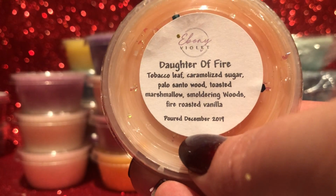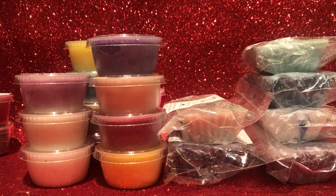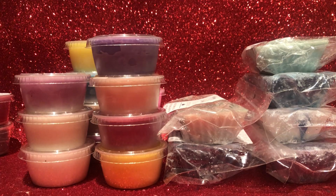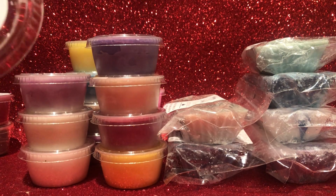Daughter of Fire, Tobacco blend. Tobacco leaf, caramelized sugar, Palo Santo, toasted marshmallow, smoldering woods, and fire roasted vanilla. It's got iridescent glitter on it. I feel like the shots are just slightly overpoured. I'm getting a lot of cracking off the edges as I pop them out, which isn't a huge issue. It just makes it a bit messy. Okay.